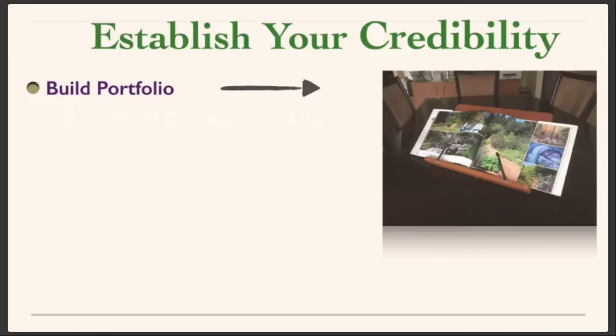We also have a portfolio gallery on our website. Of course, that's a great place to land clients, is to have a robust website that has a lot of educational language in it, that talks about the services that you provide and has pictures of what you've done. That's another way to build a portfolio, is to do it through a website.